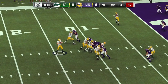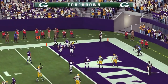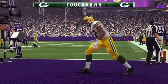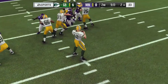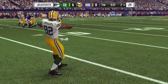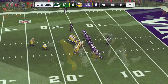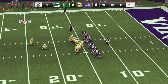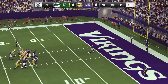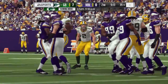On second down, here's Rodgers. That's caught at the 3. And he's going to take it in. Touchdown, Packers. Richard Rodgers from 8 yards out. And the Packers take it right down the field and score on the opening drive. On is Mason Crosby for the point after. And it's good to make it 7-0 Packers.